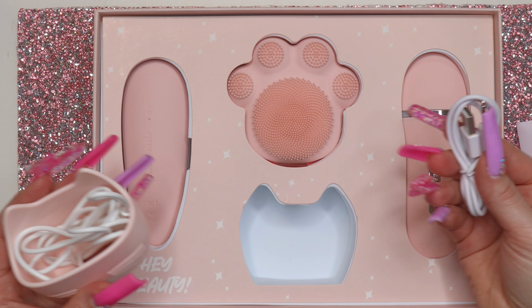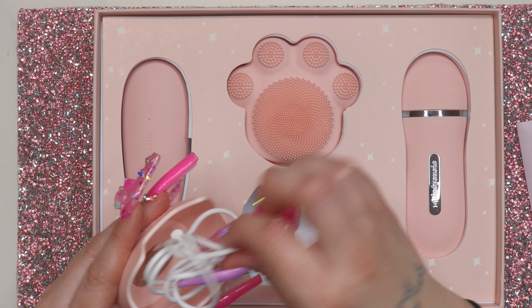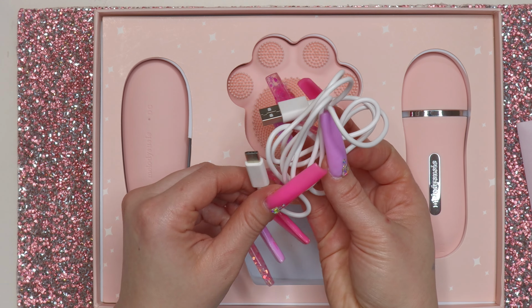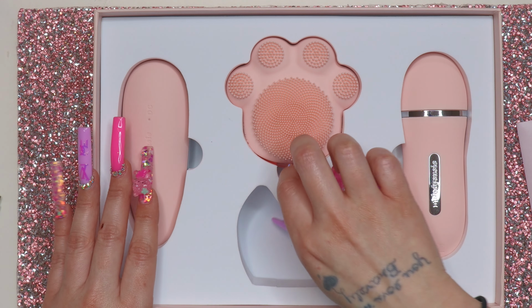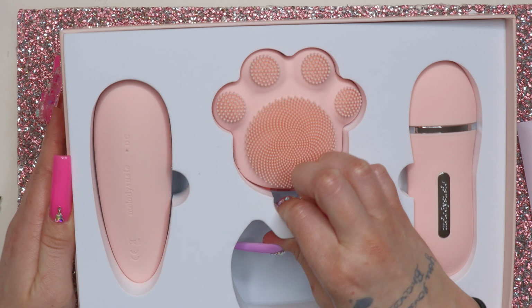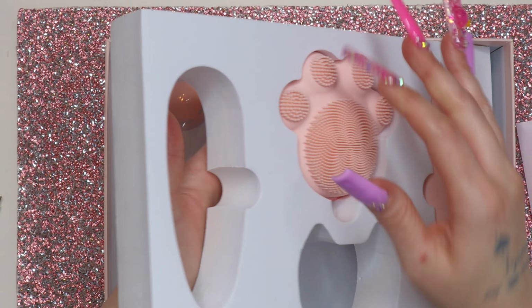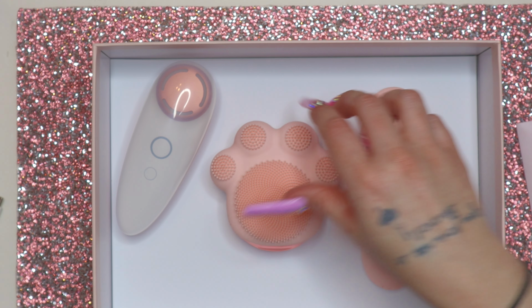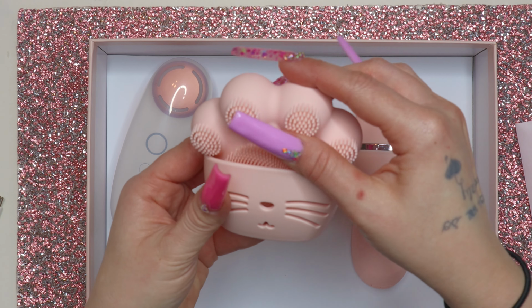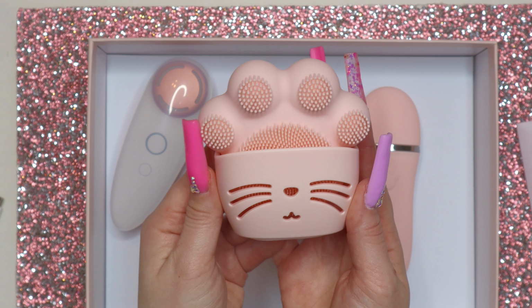Two of these plug in with this kind of wire. I believe it's for these two. And then the facial scrubber plugs in by USB. As you can see, I already opened up the wire because I thought I was filming and I obviously wasn't. So let me just take everything back out of the package. This stuff is so freaking cute. Oh my God. Okay, so as you can see, the little facial scrubber rests right in the little kitty cat head holder. Oh my God, this is so adorable.